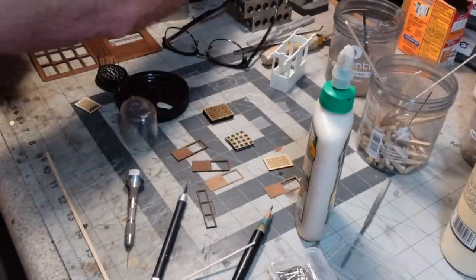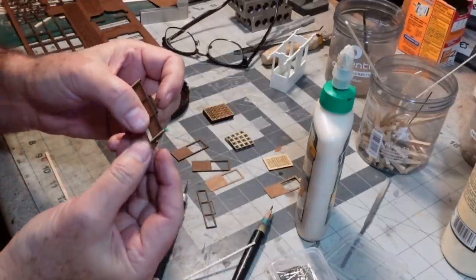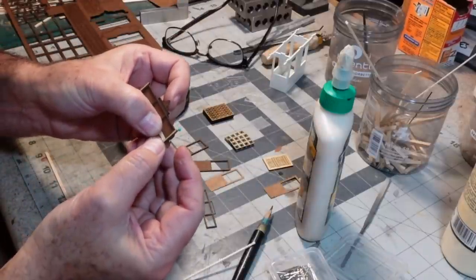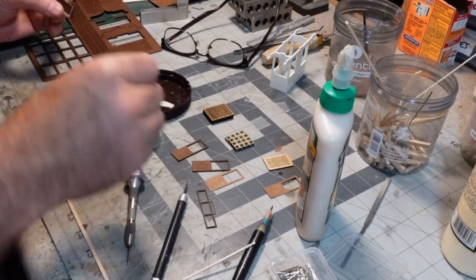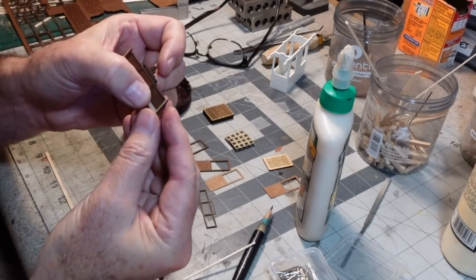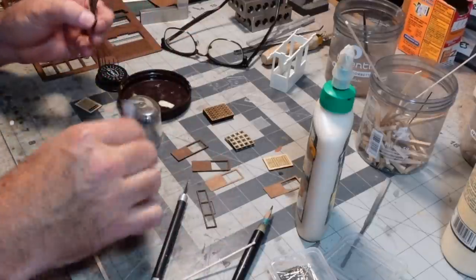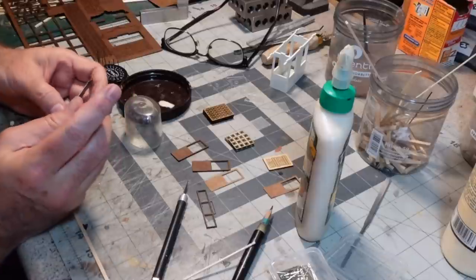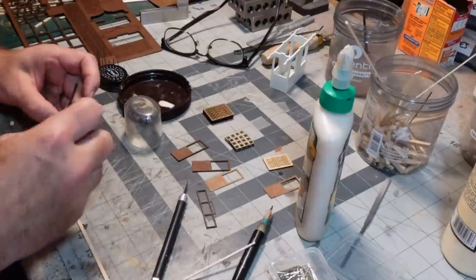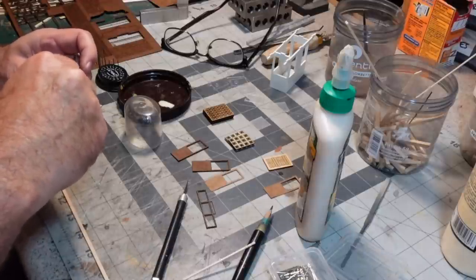Originally I was going to use these big dress pins, you know, these round knobs, but they're actually way too big when I look at them up close. So I'm going to use these shirt pins, which are much closer to the scale size. And I'm using, what is this? Looks like a 71 size drill bit to get in here.